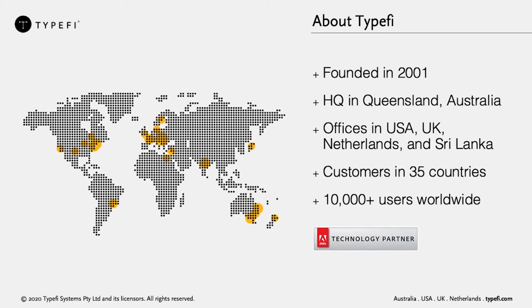Let's start with a little bit of background about Typify. Typify was founded in 2001. It's headquartered in Queensland, Australia. Today, we also have offices in the US, the UK, the Netherlands, and Sri Lanka, serving thousands of users in about 35 countries around the world. Typify is an Adobe technology partner.